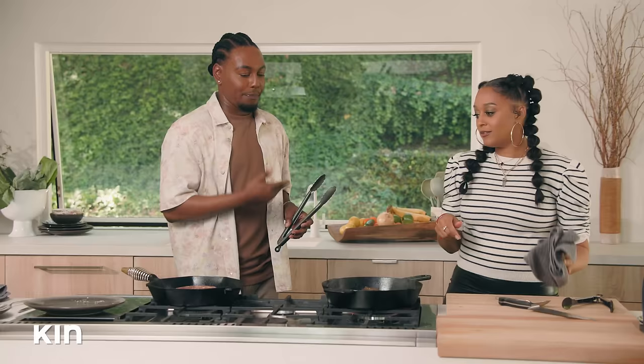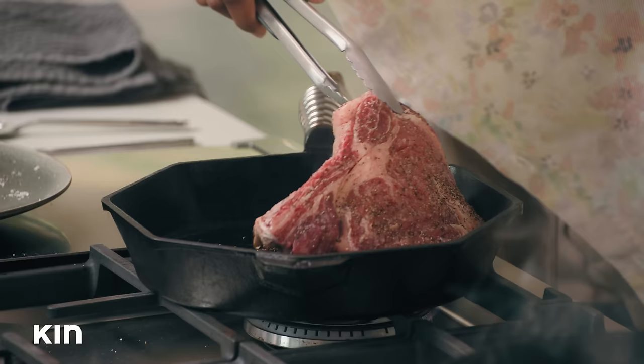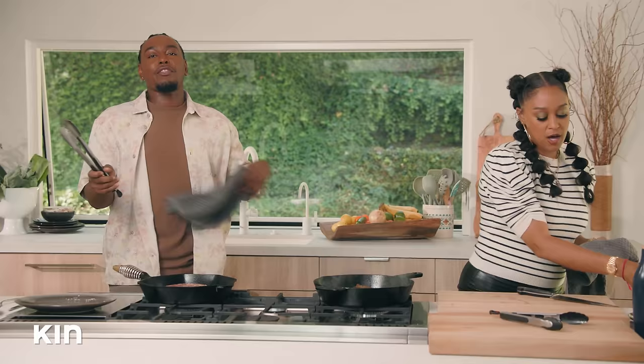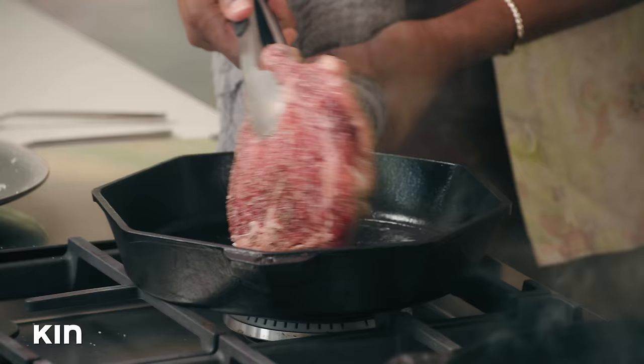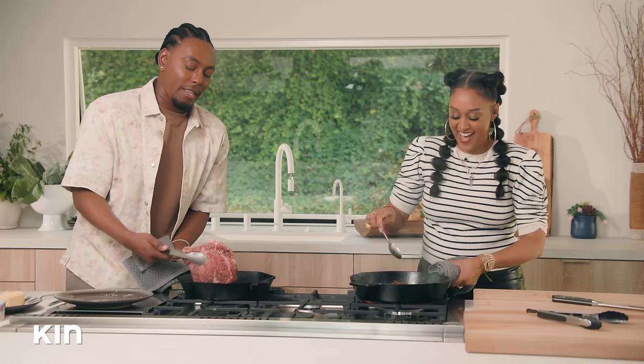But I have to think about what I'm doing. And I clean as I go. I learned that also from my dad. No, it's not ready yet. 30 more seconds, guys, and I promise I'm gonna flip it. You have to also sear the sides, because if you don't, it's just gonna be not right. So I'm gonna flip it that way. Ooh, that looked good, Terrell.